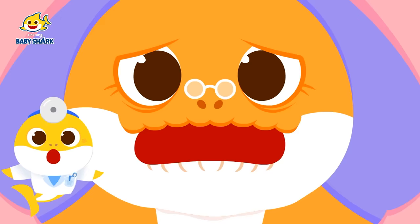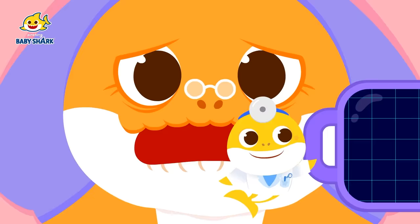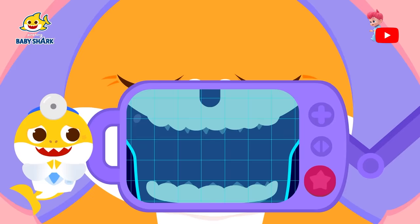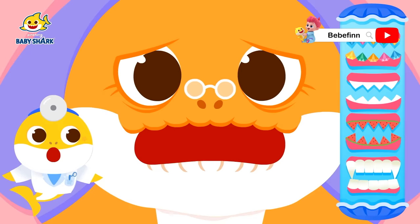Let's take an x-ray for accurate treatment. One, two, three! Your new teeth haven't grown yet. It's going to take a long time for your new teeth to come out. In the meantime, I'll give you new dentures so you'll be comfortable.